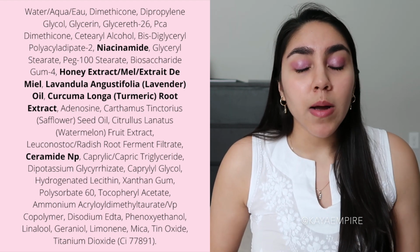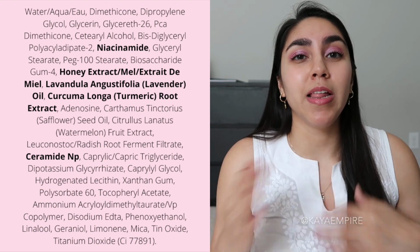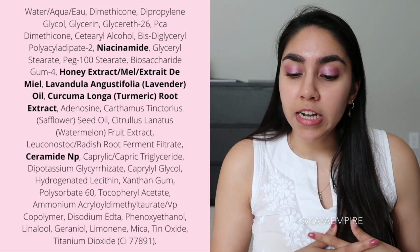This also has ceramides in it. Ceramides are a great ingredient for replenishing the skin barrier. I also see some really nice fruit extracts in here.